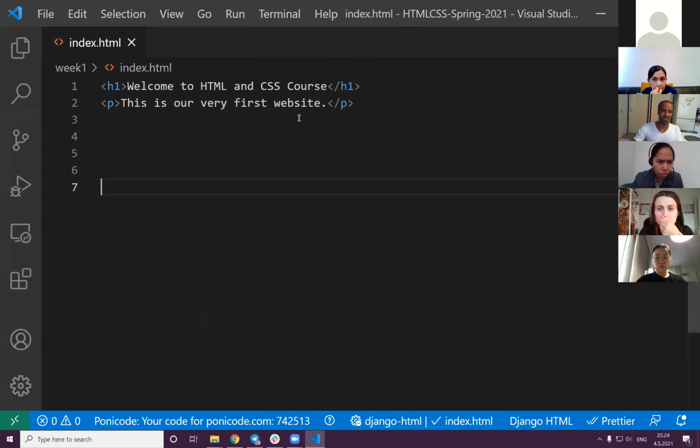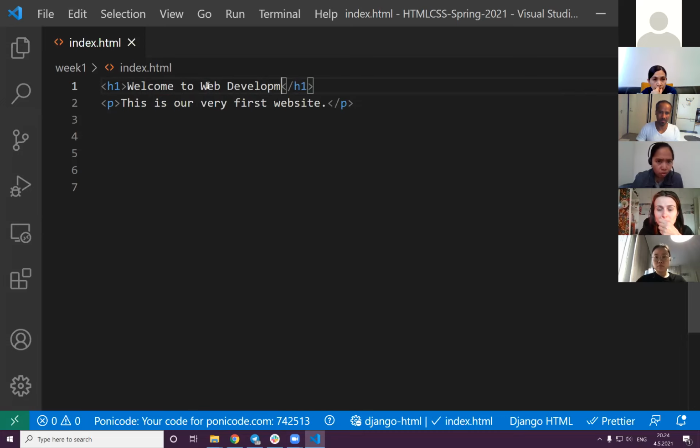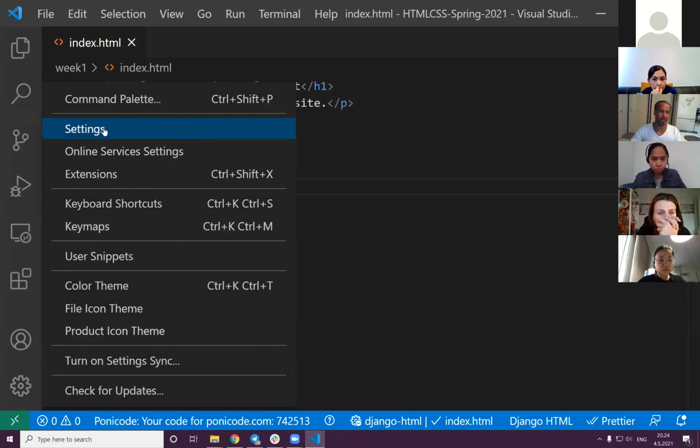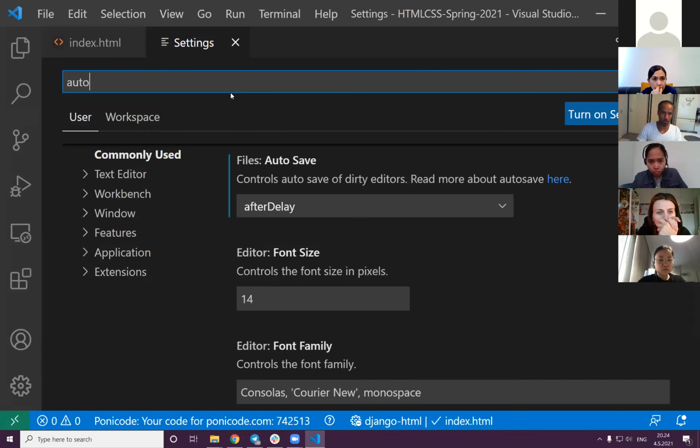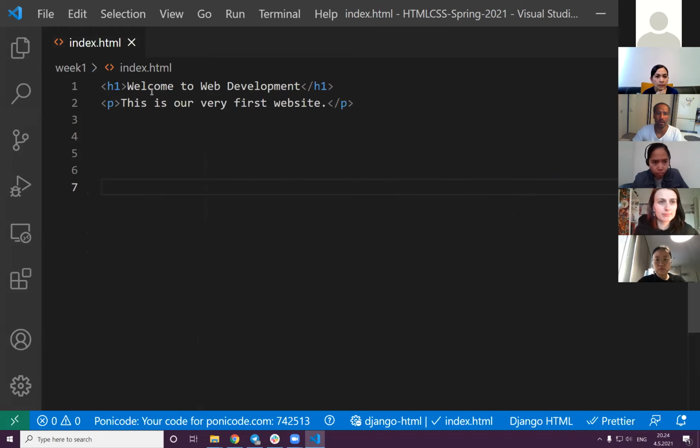Instead of welcome to HTML and CSS, let's change this to welcome to web development. Sorry, which one did you choose there on autosave? Yes, you come here and then settings, autosave, and after delay. Okay, thank you. Yes, I made a change, but it was already saved.